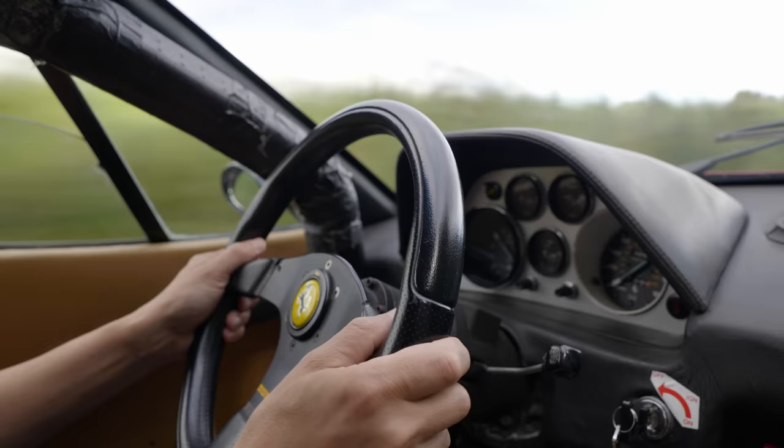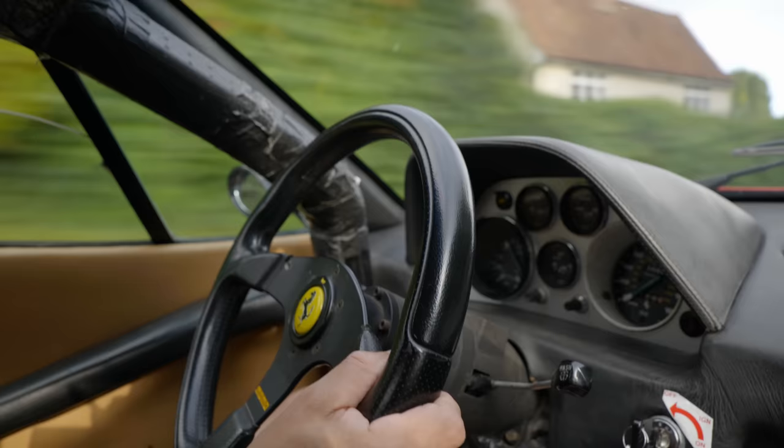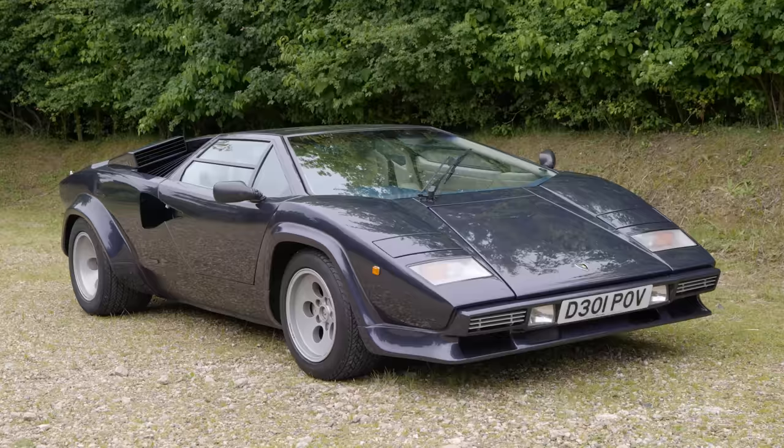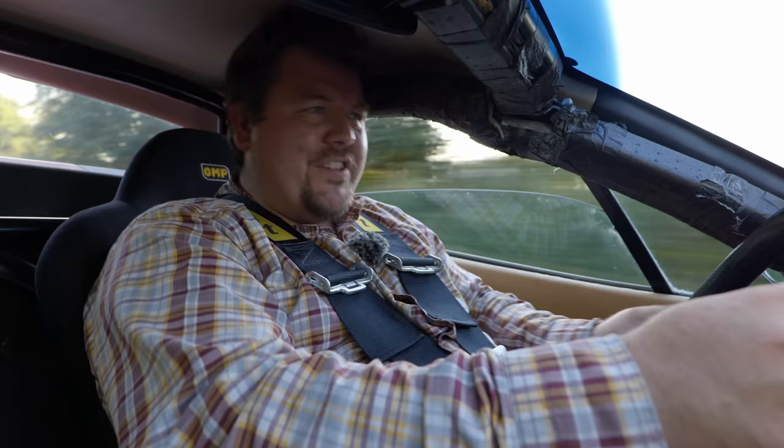Anyway, this car was purchased way back in 2005 as a project by its current owner, Jay, who previously brought me the lovely blue Countach that I drove last year. So, as I'm sure you can tell, he is a man of great taste.